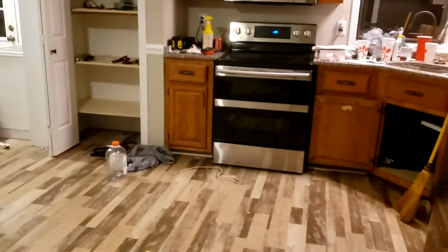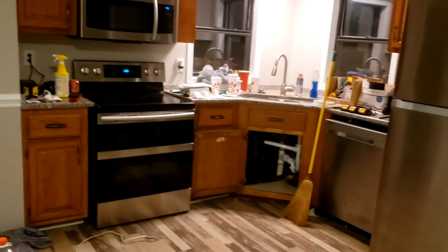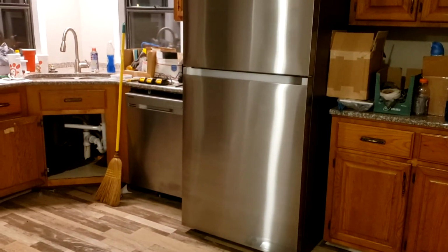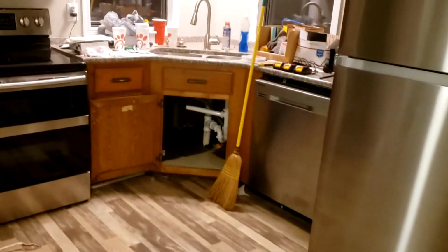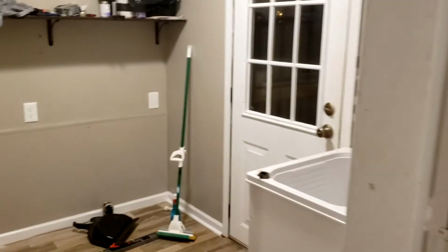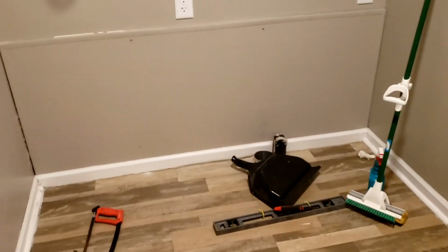I've definitely got a mess to clean up. Once I get the CO, it's going to be time to start getting all this construction-related stuff out of here and get ready to start moving in dishes and kitchen stuff. So it's going to be a bit of a process. Like I say, I'm hoping very soon I'll have the CO, so I can begin moving in and settling in.